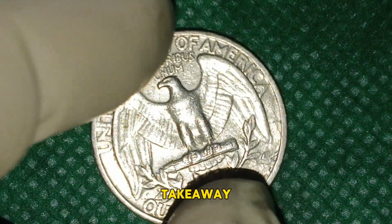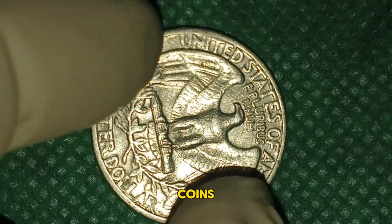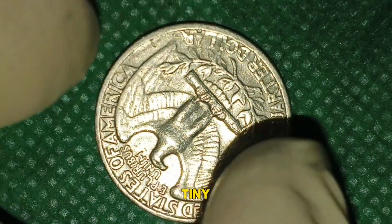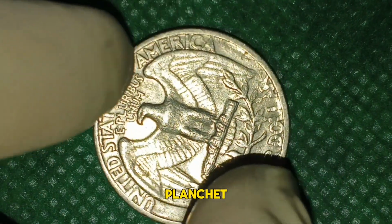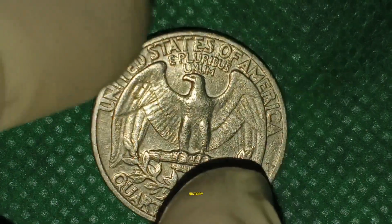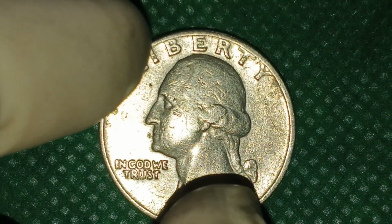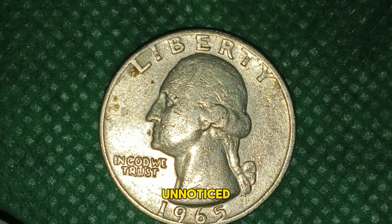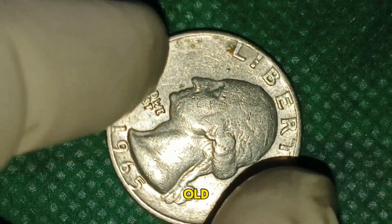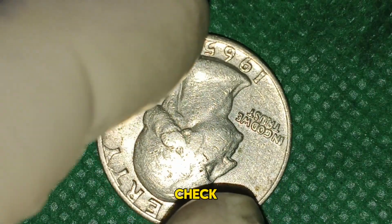So what's the takeaway? The 1965 Washington quarter is one of the most fascinating coins in modern American numismatics. While billions were made, a tiny handful were struck on the wrong planchet, creating one of the most valuable and sought-after mint errors in U.S. history. And because this happened during a chaotic period of change at the mint, many of these rare coins went unnoticed and may still be out there, sitting in drawers, tucked away in old coin jars, or passed around in everyday change. So take the time to check your coins.